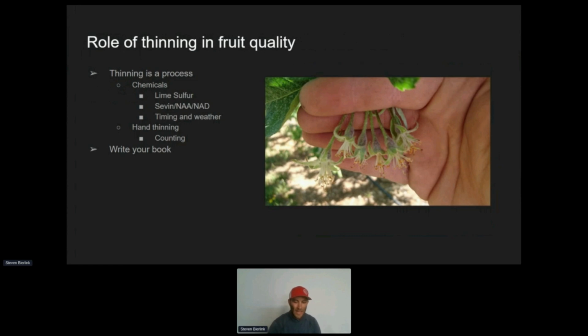So I've seen 35 millimeter fruit drop. And it wasn't because of crazy heat in June. It wasn't a June drop scenario, but that's what it would appear to be. It's just that NAD takes so long to work. You've got to make sure you know what the chemical did before you get in there to hand thin.